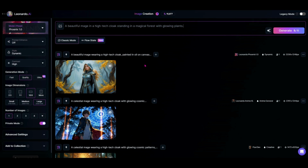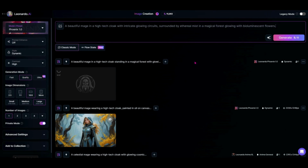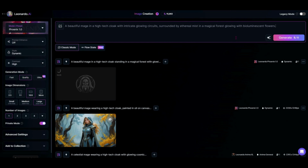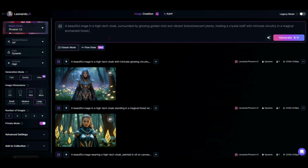So for example, if I put in a beautiful mage in a high-tech cloak standing in a magical forest with glowing plants, and I go from there to a beautiful mage in a high-tech cloak with intricate glowing circuits surrounded by ethereal mist in a magical forest with glowing bioluminescent flowers. And then I can level it up from there with a beautiful mage in a high-tech cloak surrounded by glowing golden mist and vibrant bioluminescent plants, holding a crystal staff with intricate circuitry in a magical enchanted forest.